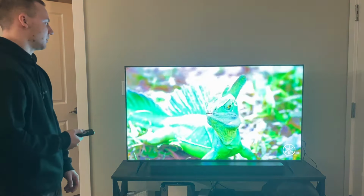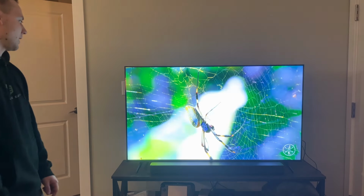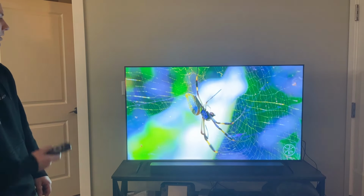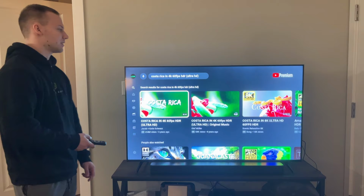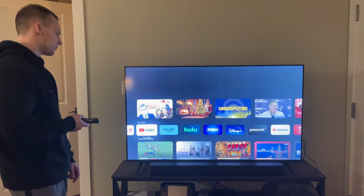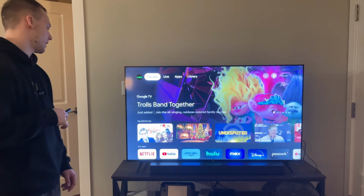Everything in this video is just super sharp. I like this picture of this lizard. Yeah, it looks phenomenal. So picture quality, if I were to grade this out of 10, I'd put it at like the 8.5 to 9-ish range.